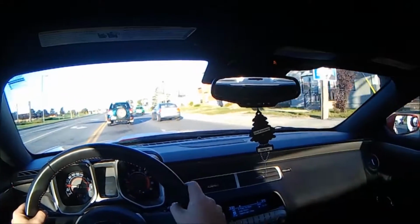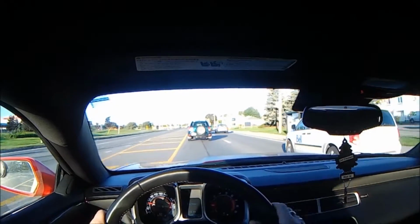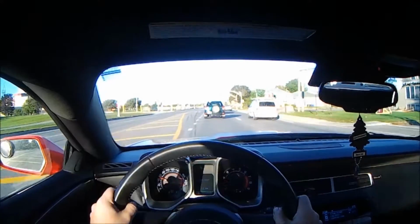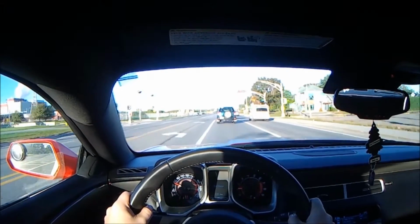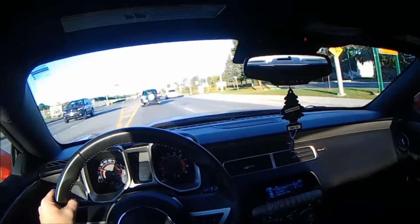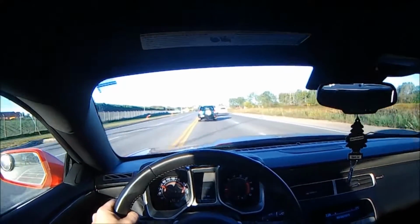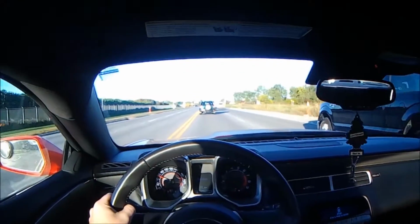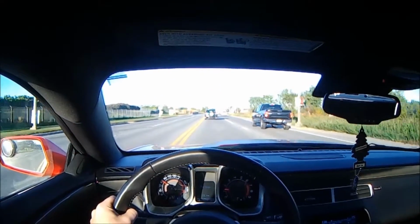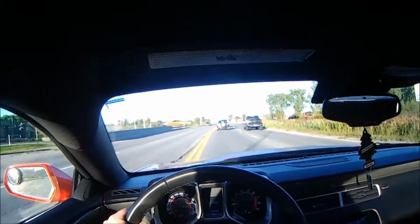On top of the dash itself, really, there's nothing big. I got an upper vent for the defrost, one speaker. That's pretty much it. Another vent over there. Now for the radio, it's a pretty plain radio, but you've got your volume, power, menu, and then all your favorites, seat, phone, CD, and so on. It's all pretty simple and not hard to understand.